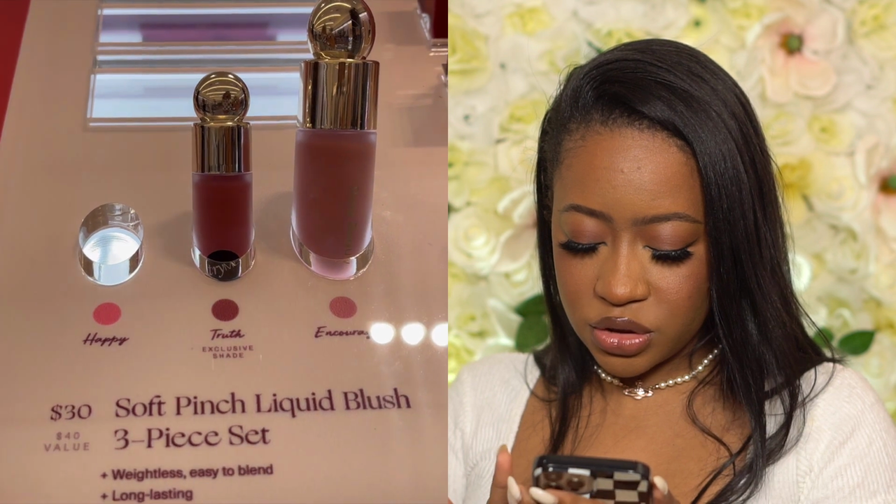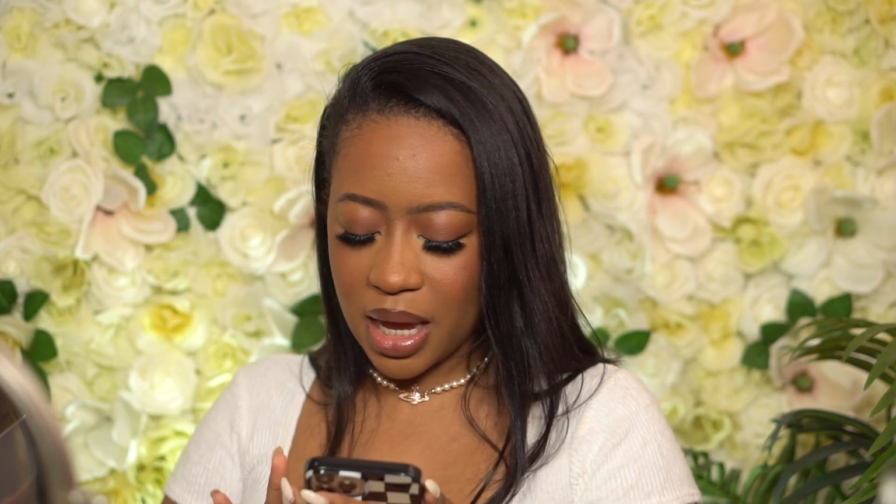A little bit of this goes a long way. You don't want to go too crazy with it, and the formula on this is also really nice and lightweight. It kind of feels like the foundation as well. It feels silicone-y in a way, but it doesn't have silicone in it. For the holidays, they have a trio where you could get shades Truth, Encourage, and Happy. I think I'm gonna add that to my cart. You get one full size and two minis.